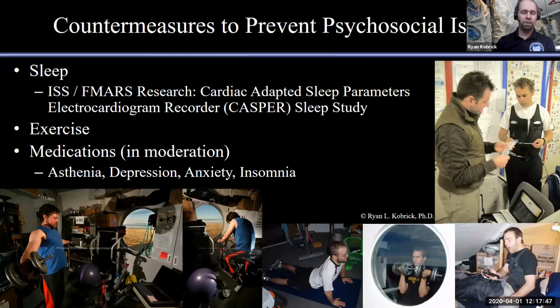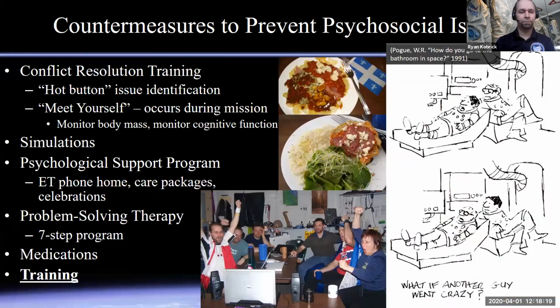So some of the countermeasures: sleep is important, obviously, and we actually had a study that looked at our sleep cycle. This shirt was looking at respiratory rate and heart rate, and we had a sleep log diary that we would fill in before going to bed and then after going to bed. So it's kind of interesting to be part of that. Exercise is a big part of it. And then medications is more on the general spaceflight side of things. We weren't really medicated in any way, so don't worry. But there are medications like anything else, in moderation.